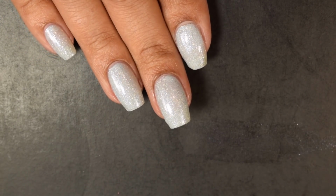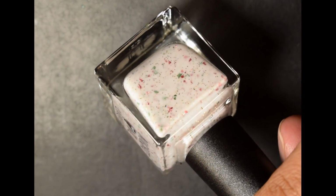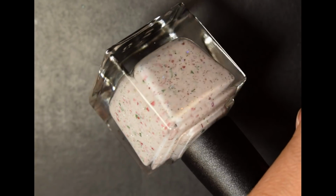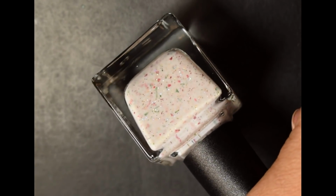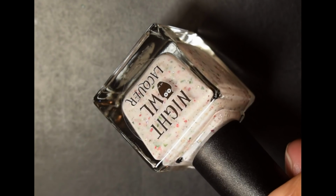Next, we have the limited edition Crelly. This is the doorbuster polish. It will be priced at $6, and there are only 60 bottles available. This one is super fun, so make sure to get in there and grab it. This is Twinkle All The Way.